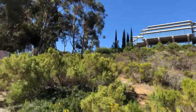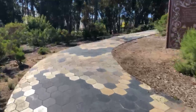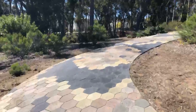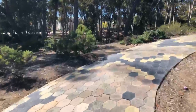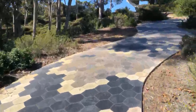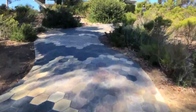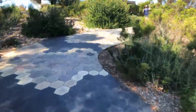The other thing that's pretty neat is the path that I'm walking on is actually a series of hexagonal slate pieces, and it's arced very much, so it's a little bit hard to tell that it is curved left to right on the camera, but do be careful when you're walking down.